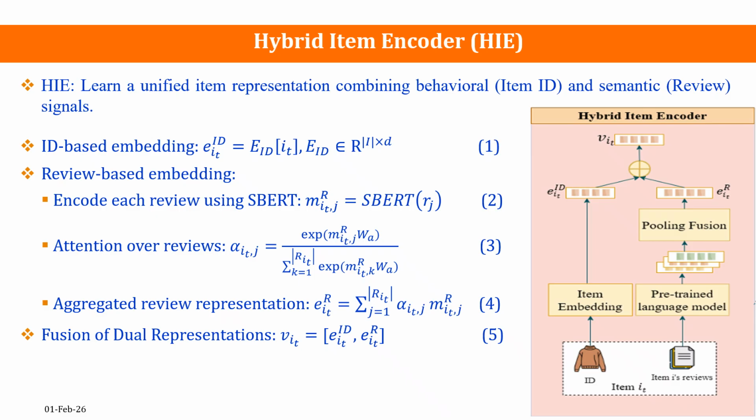However, not all reviews are equally informative. Some reviews are generic, while others describe important product characteristics. To address this, HI applies an attention mechanism over reviews. In equation 3, an attention weight is assigned to each review to measure its importance. Then, as shown in equation 4, the final review-based representation of the item is computed as a weighted sum of all review embeddings. This allows the model to emphasize semantically meaningful reviews and reduce the impact of less relevant ones.